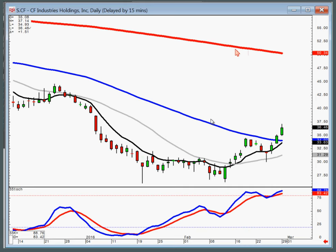CF was touted around in the chat room today. There's your fry pan bottom. There's your J hook. I would suspect at least your first target is up here to test this level, and then look for the 200-day moving average as your big upside.